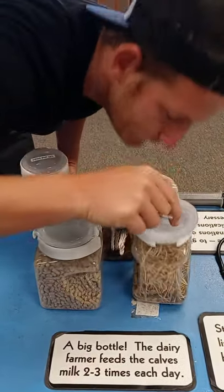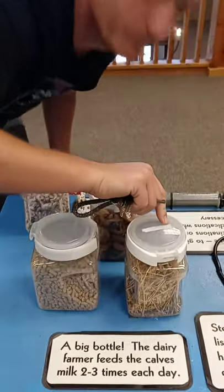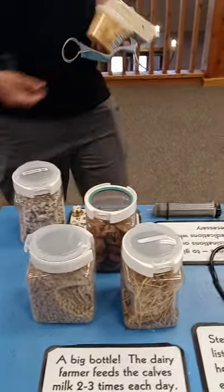Alfalfa hay. You know what alfalfa hay smells like? Oklahoma. Alright, let's go back down to the first floor and look at more food.